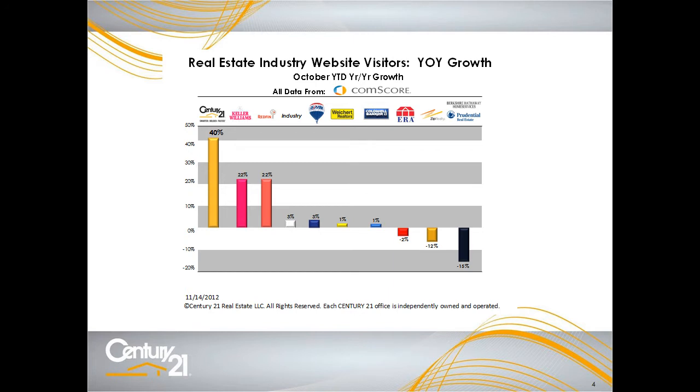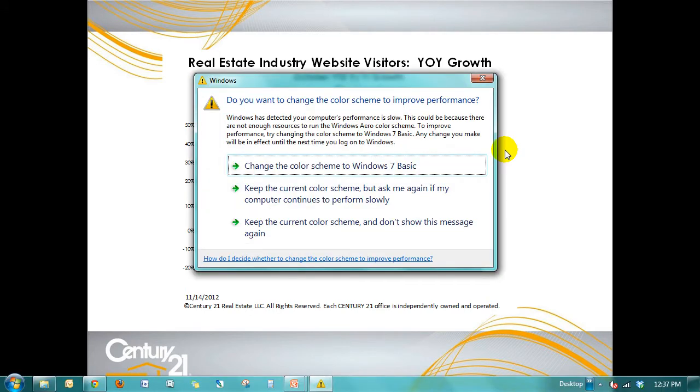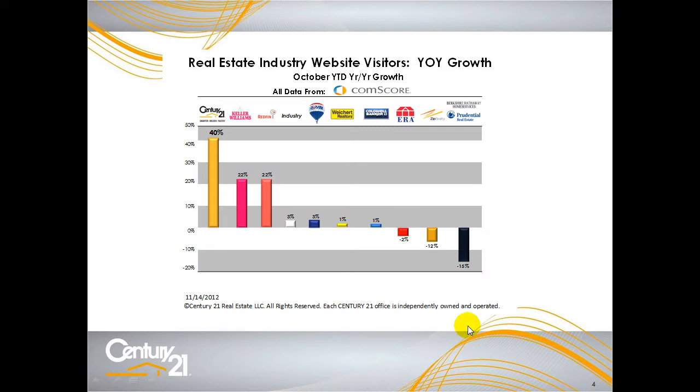The result of our advertising, our internet presence, how we syndicate our listings, and other resources and tools with Century 21 results in a tremendous amount of internet activity. This is the latest ComScore guide, say that 3 times fast, that shows out of all internet sites in the real estate industry where we ranked year over year in October of 2012 over October of 2011 in the increased amount of leads and hits we've generated through our website by what our marketing goals are.